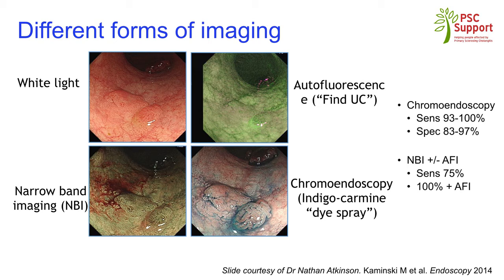And then this is what we use and what the standard is for surveillance colonoscopy, which is chromoendoscopy, where you flush in a blue dye called indigo carmine. You can see that here, where it's not quite so obvious, the blue has gathered around this dysplastic lesion. By spraying that dye, you can pick up the lesions more easily and you might find things you otherwise would have missed.